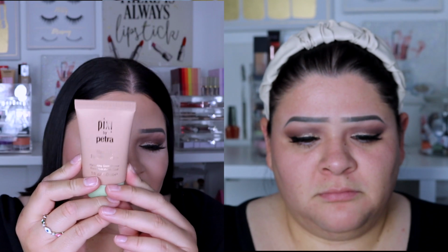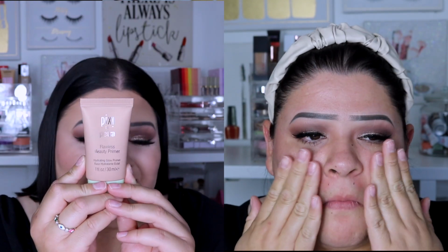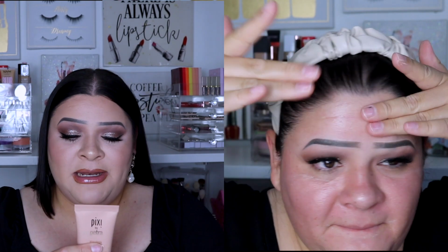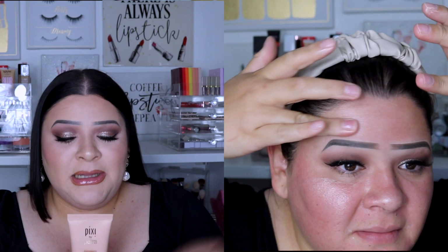I'm going to start off with this product, which honestly I was very hesitant to use. This is a Pixi Flawless Beauty Primer, and this is a hydrating glow primer. It does say it's a hydrating radiance primer, adds a radiant looking glow, and it's for all skin types. Now I thought it was maybe like those gripping primers that I like to use, or the NYX one that's a very hydrating primer. But it's more of a glowy primer.